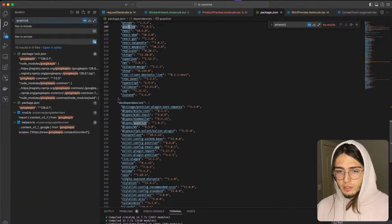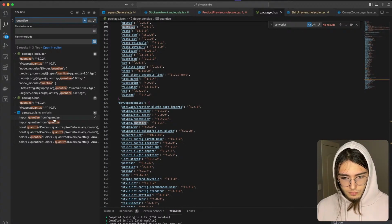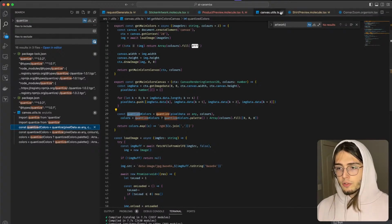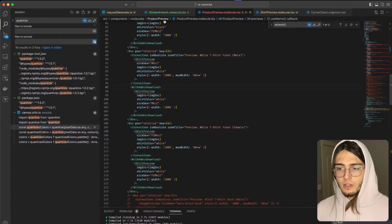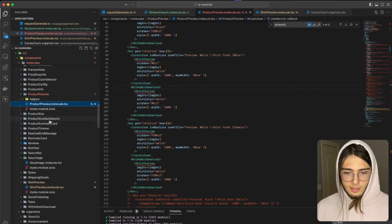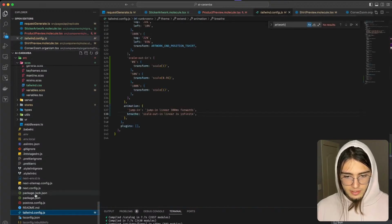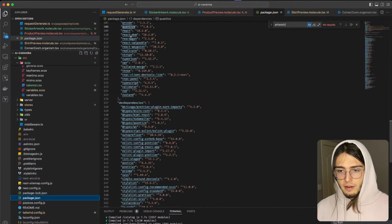Quantize, I'm not sure what Quantize was. I've used it in Canvas, and I've used it to quantize colors. Yep, I've used it to do some form of grouping on the colors to save time. Although everything else is made by me there.